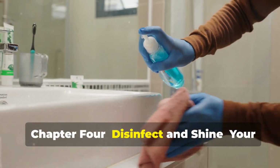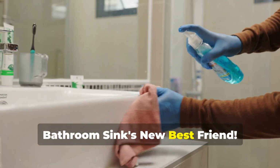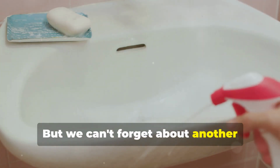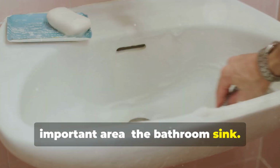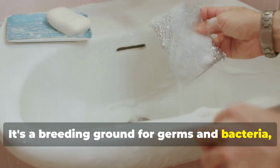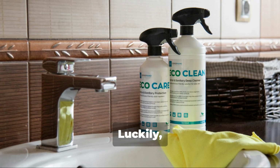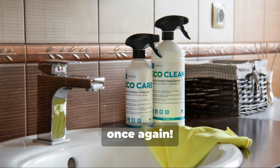Chapter 4. Disinfect and shine, your bathroom sink's new best friend. Our bathroom is really starting to shine. But we can't forget about another important area, the bathroom sink. It's a breeding ground for germs and bacteria, so we need to make sure we're giving it a good clean and disinfection. Luckily, hydrogen peroxide is here to save the day once again.